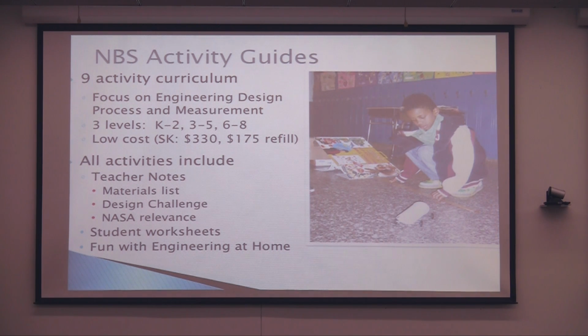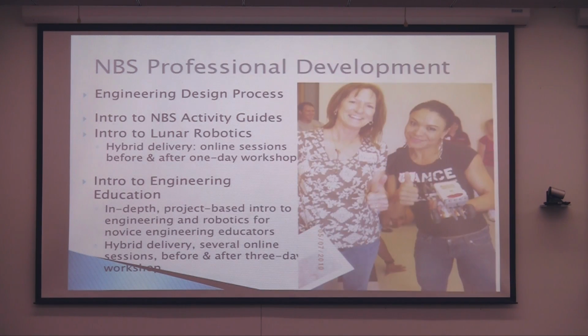One great thing about this is if you're writing a grant, does anybody ever write grants? Okay, this is a line item that you can put on your grant so that you don't have to write down how much do cotton balls cost, how much do popsicles. You can just go to their website and say the materials are $330 for the whole curriculum. So all activities, you're going to see what they come with when we pass that out later.